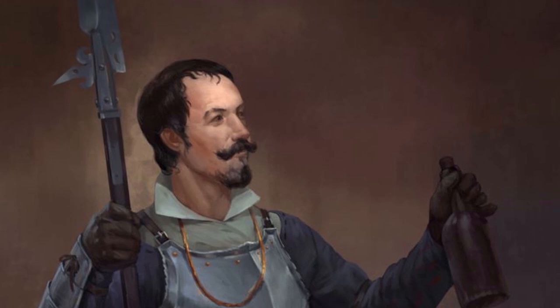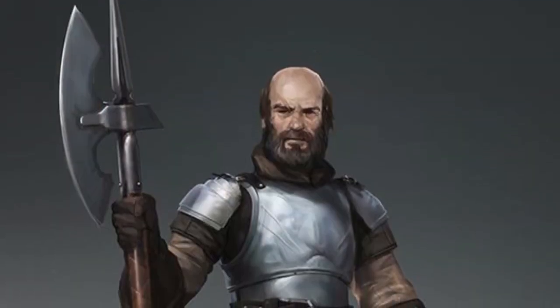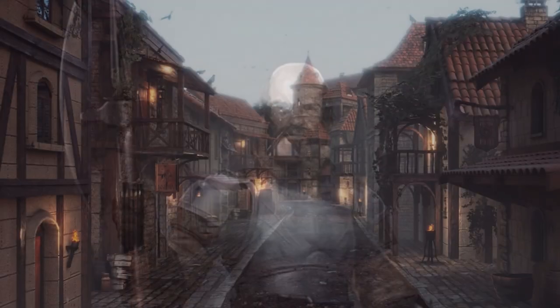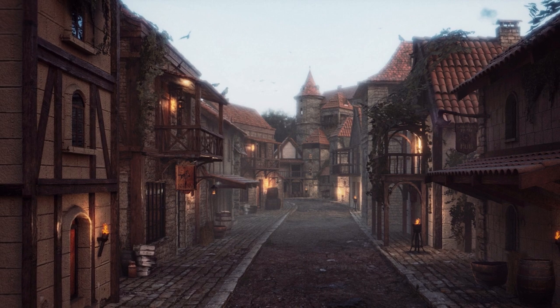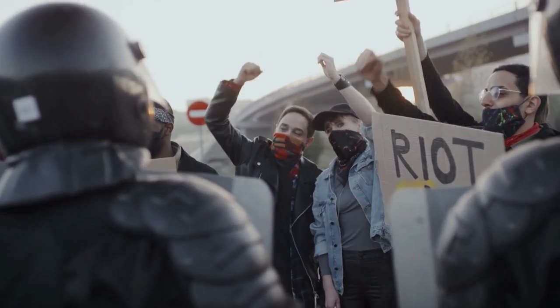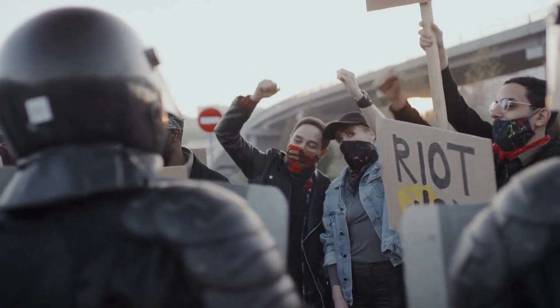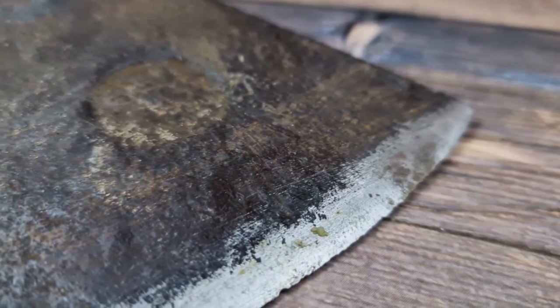Halberds were often used as a weapon of the city guard. City guards were responsible for maintaining order in towns and cities, and the halberd was an effective weapon for this purpose. The long reach of the weapon allowed the guards to keep a distance from potential troublemakers, while the axe blade could be used to break down doors or barricades.